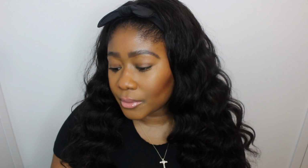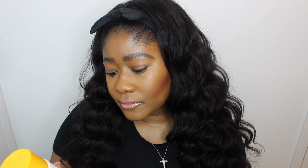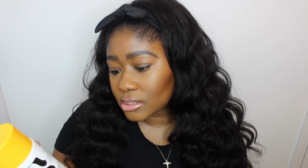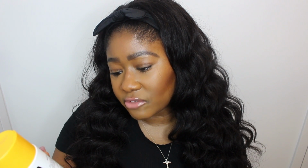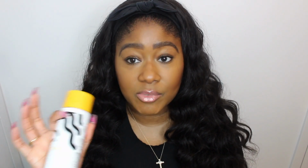Some people, because this is a shampoo, it does have sulfoniate, which I think is considered a sulfate. But it is paraben free, SLES free, color safe, silicone free, phthalate free, and formaldehyde free. But I do think it has some sulfates in it.